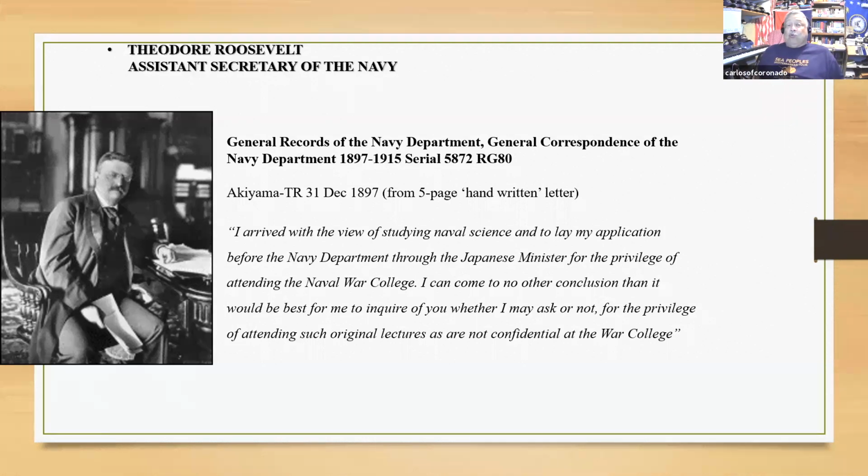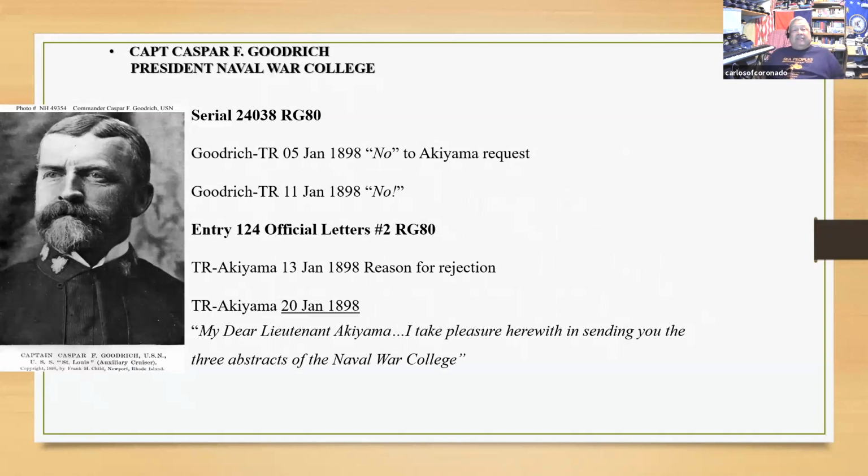He's asking for the War College. Can't imagine anything better than this, but it gets slippery and somewhat dirty. This is the president of the Naval War College, Casper Goodrich. He had a long, good career.